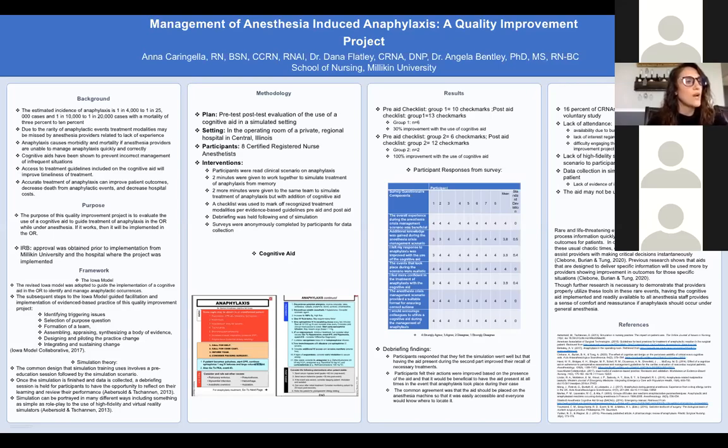8 questions were asked during debriefing. Some examples included: how do you feel about the events that took place during the simulation? Do you feel the cognitive aid improved your actions and care of the patient in this scenario, and why? And do you feel it would be beneficial to have the cognitive aid with you in the OR if anaphylaxis should occur with your patient?